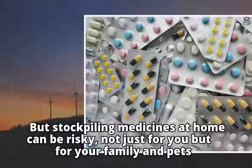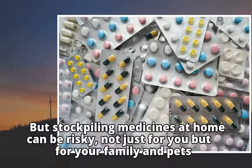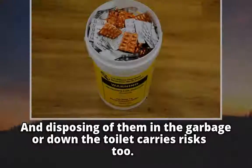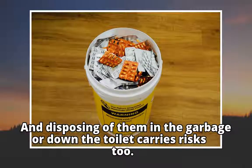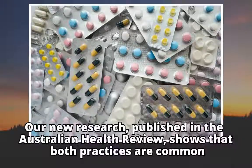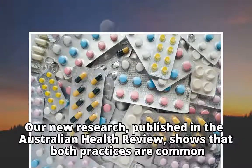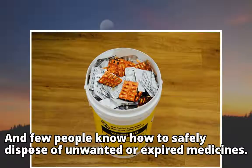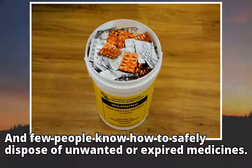But stockpiling medicines at home can be risky, not just for you but for your family and pets. And disposing of them in the garbage or down the toilet carries risks too. Our new research, published in the Australian Health Review, shows that both practices are common. And few people know how to safely dispose of unwanted or expired medicines.